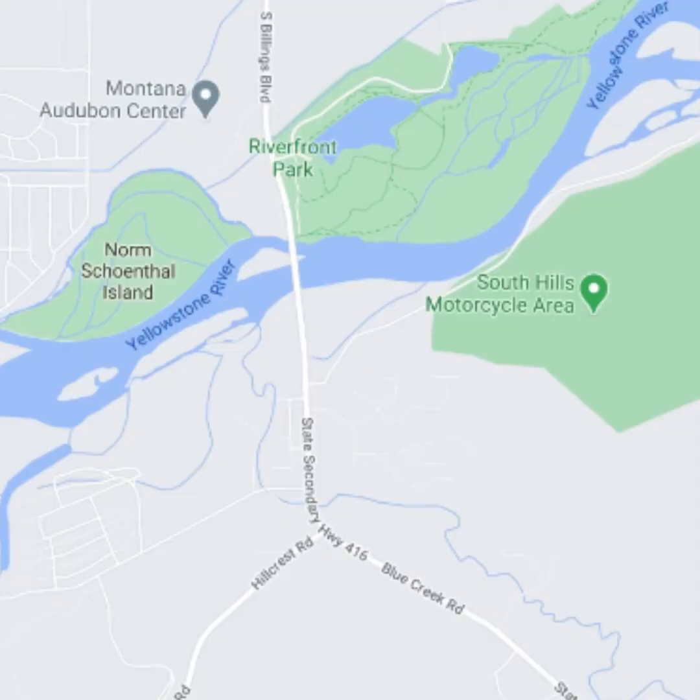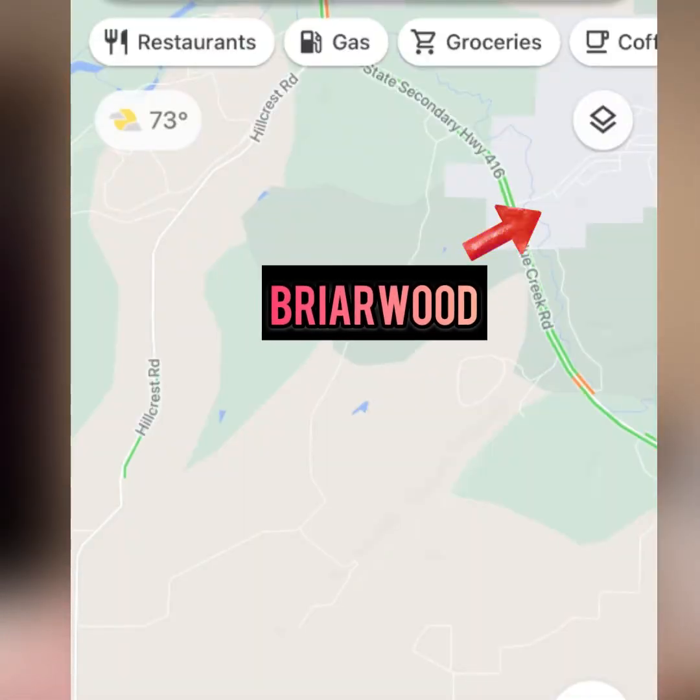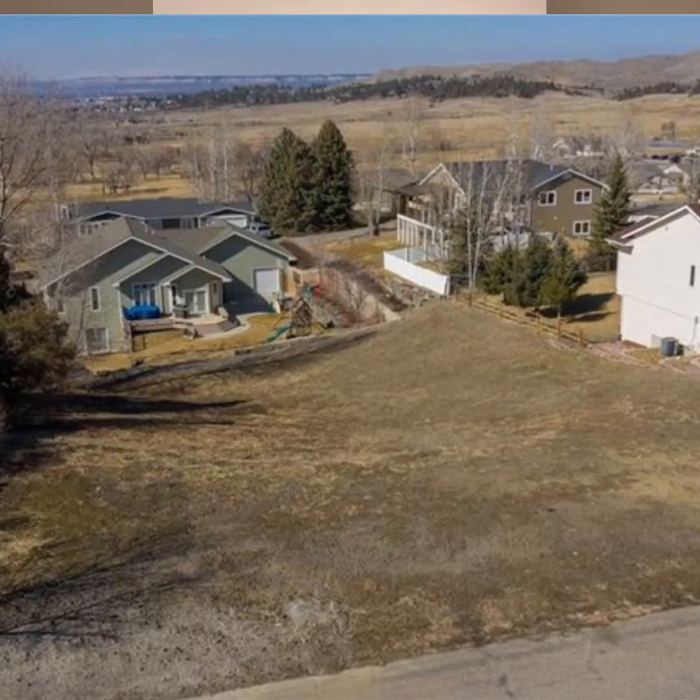So South Billings, you get there from the south side, you literally take South Billings Boulevard and it goes into the area of like Blue Creek. So there's a Briarwood neighborhood there on a golf course, and there's older homes back in there. It's like a total mixture. I've seen brand new homes and older homes built into the hillside.